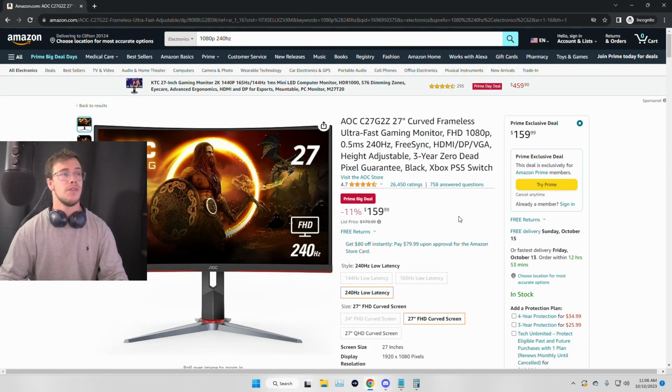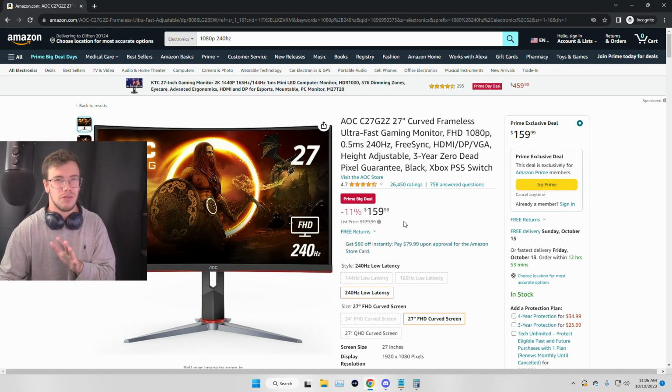Next, we got a 1080p monitor with 240 hertz. That is right, this is only for pure gaming. If you're someone who loves the game, who purely just wants the game on a high refresh rate monitor, this is a monitor for you. Now, originally this was listed at $180, but it actually dropped by like $20, which isn't too much, to be honest with you. Actually, I did my math wrong.